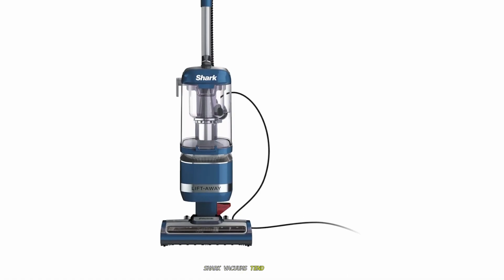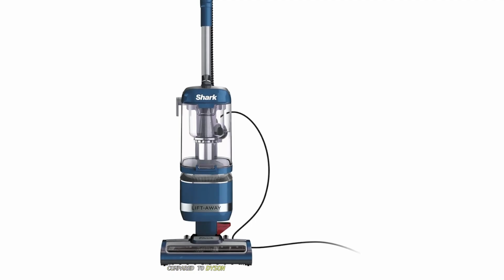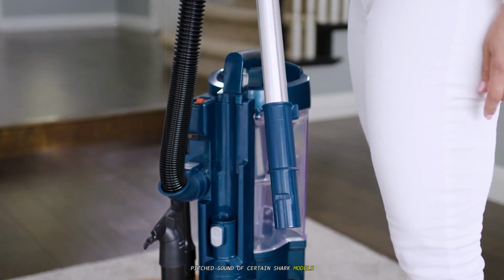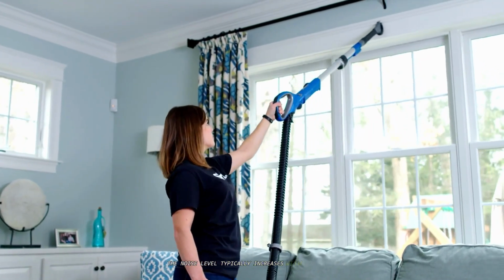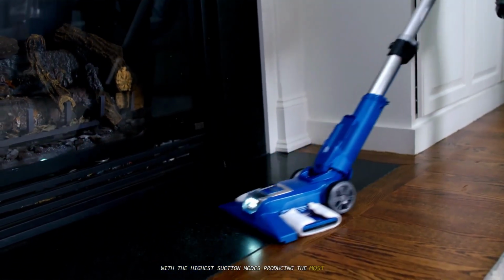Shark vacuums tend to produce slightly different tonal qualities in their noise profile compared to Dyson, with some users finding the lower-pitched sound of certain Shark models less intrusive during operation. The noise level typically increases with the power setting on both brands, with the highest suction modes producing the most sound.